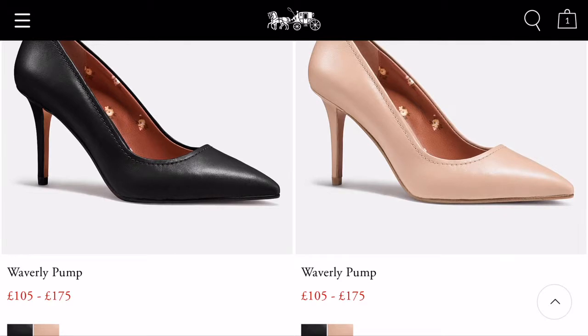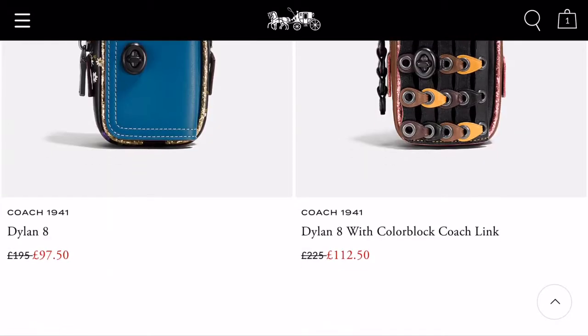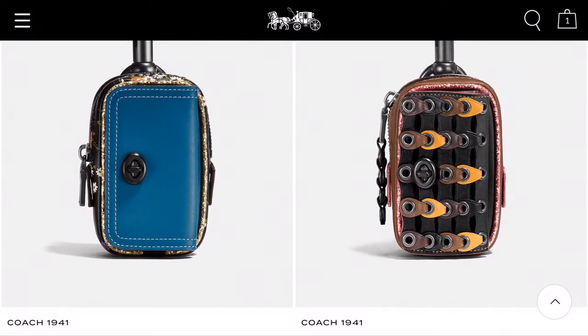I think the Waverly pumps are good for work too. They're quite plain, simple, but classic and chic. These bag drums are so cute. I think at least that's what they are.